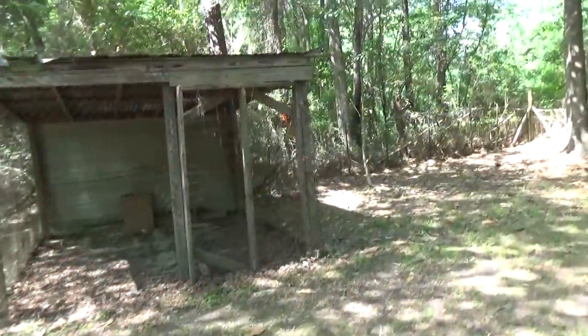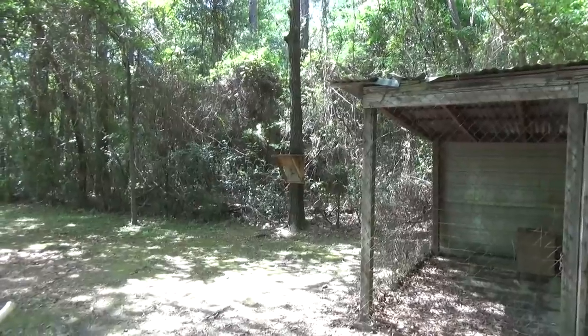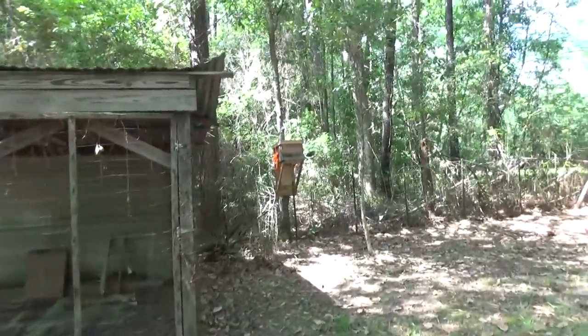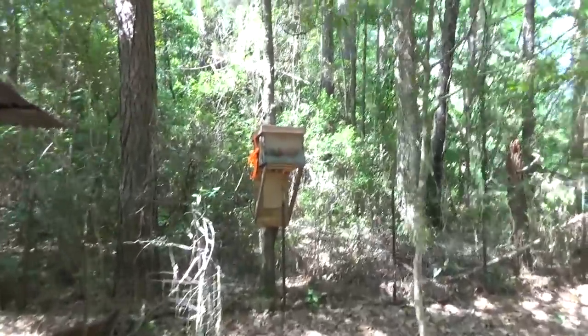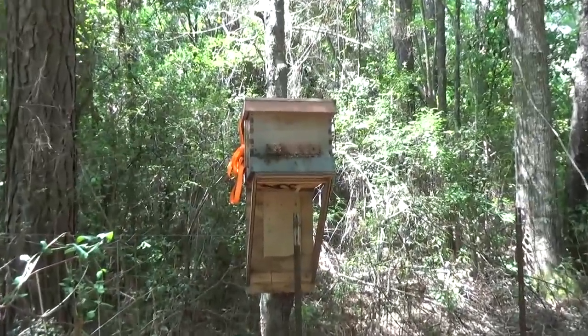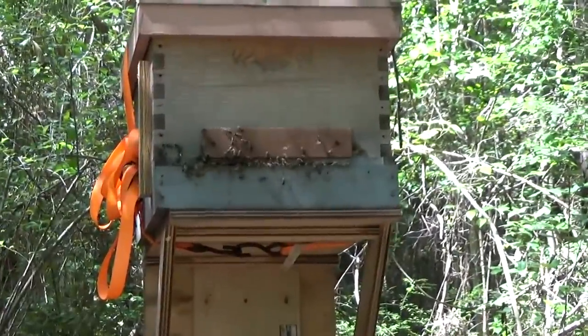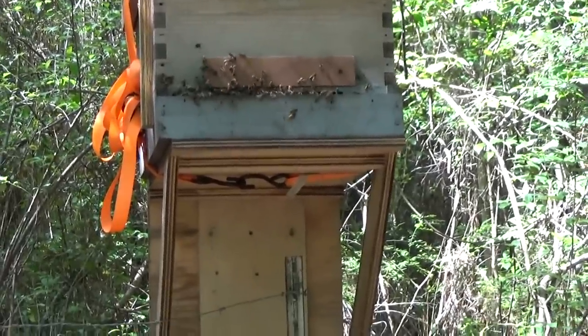Right, so I'm at my buddy Mike's house, and I had a stand on this side, but I never did have a box to put one on, so I put one on this side, and ooh-wee, look at that. Oh my goodness. Wow. Look at the bees on this one. Now that's sweet.